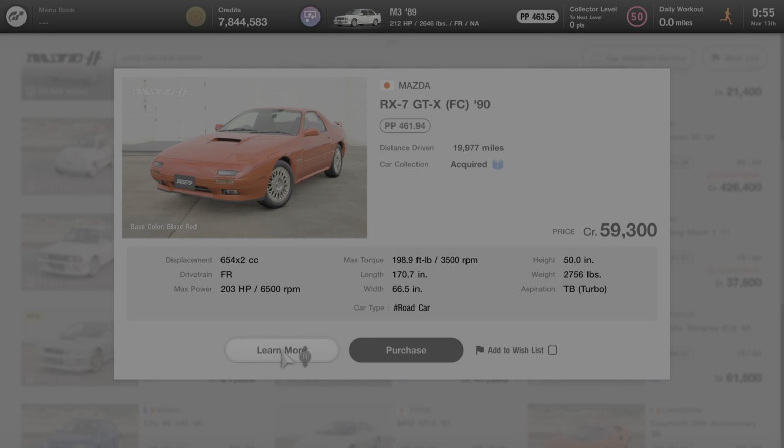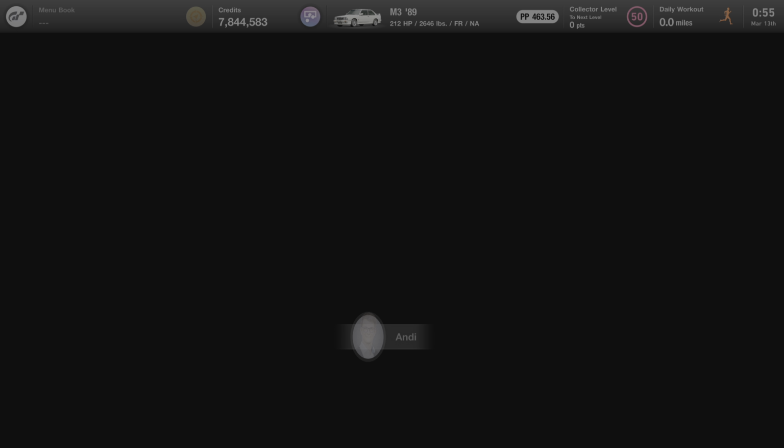So I'm going to click on this car. We'll look at some of the specs of it. So it comes stock with 461.94 performance points. The drivetrain is FR, meaning that the engine is situated at the front of the vehicle and the rear wheels drive the car. It comes stock with 203 horsepower at 6,500 RPM. It weighs 2,756 pounds, and the engine is turbo aspirated. Now we'll click on Learn More and see what Andy has to say about this car.